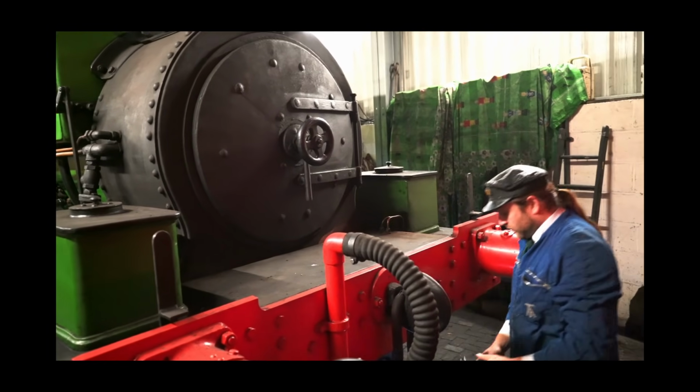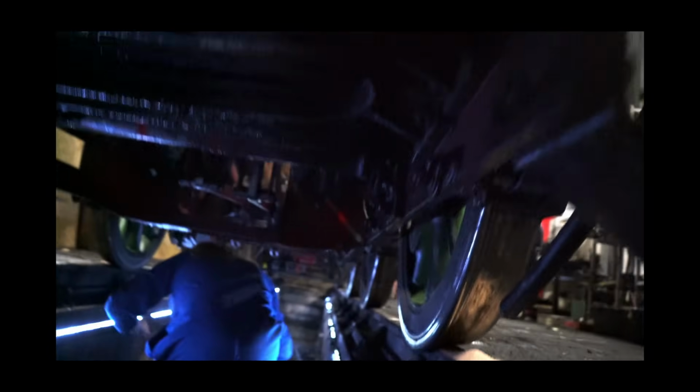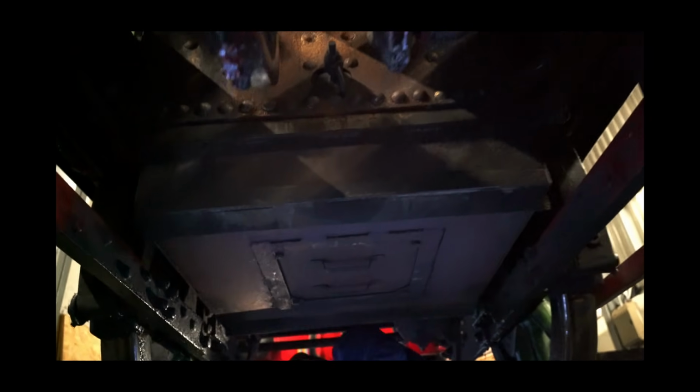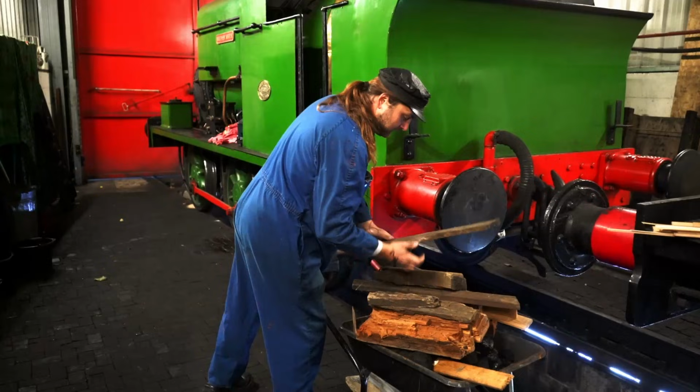And then next, I can go underneath and just do a casual glance at everything under here, particularly the firebox, and make sure there's no seepage anywhere under this, and also have a gander in the ash pan and see the foundation ring. And with that, we're satisfied, and that means we can make some fire.